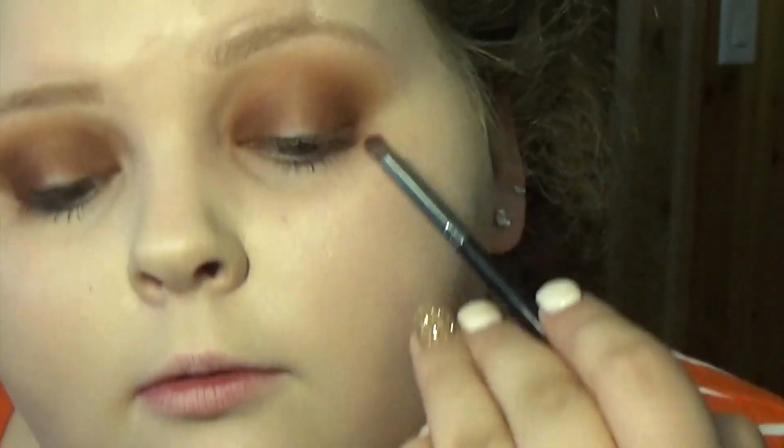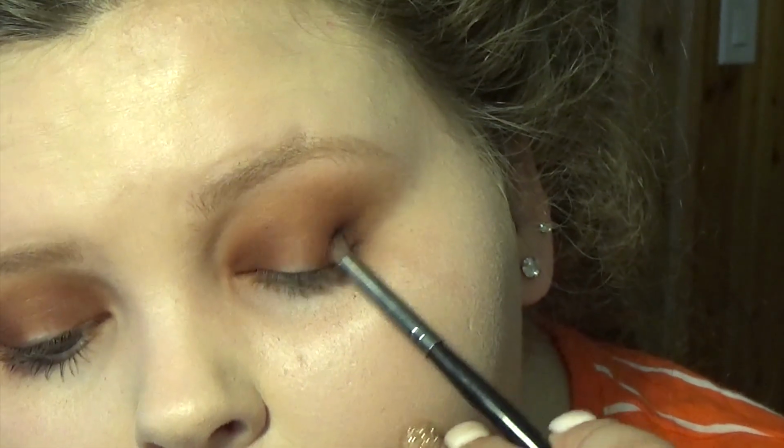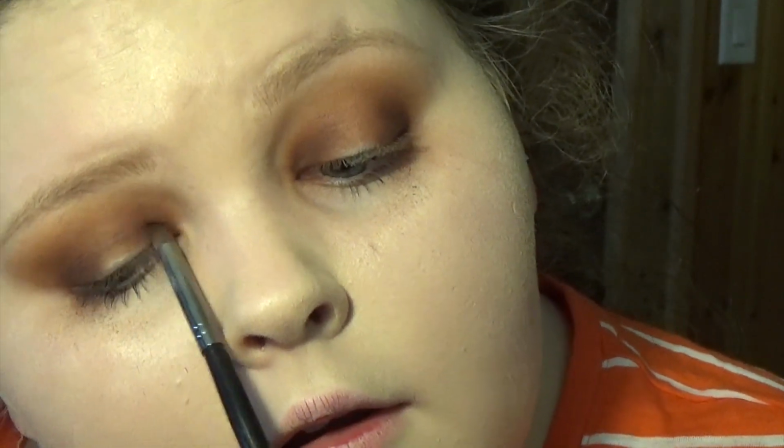Alright, so the last part we're going to do with the matte shadows here is we're going to take the darkest, deepest shade in the palette called Ashes. It's a really deep red purple, and I love this color. I'm going to take Ashes on a Morphe E36, and really, really closely on the very outer corner, apply that to the inner and outer corner of my eye.